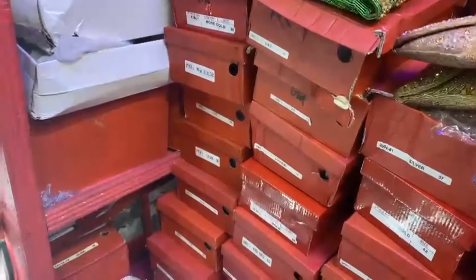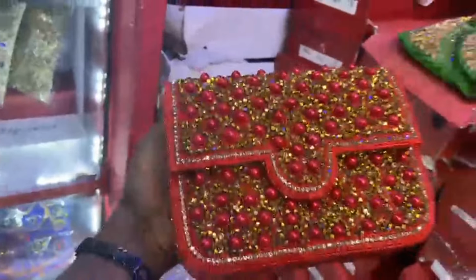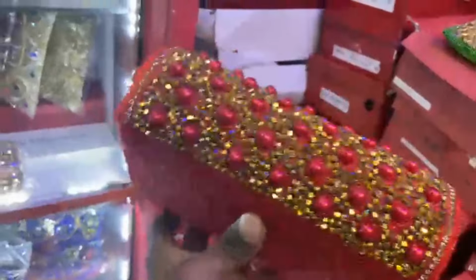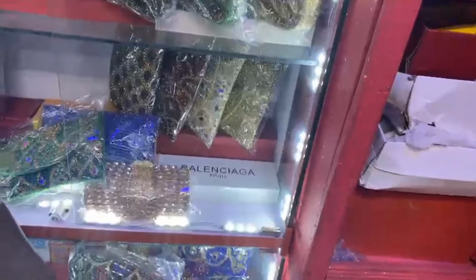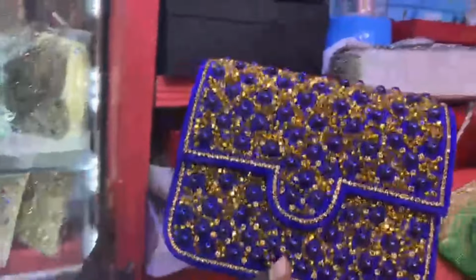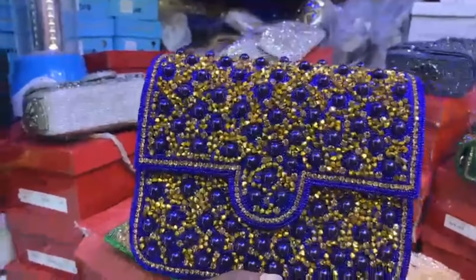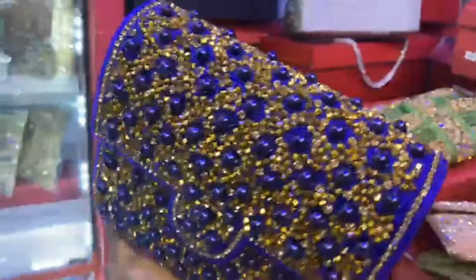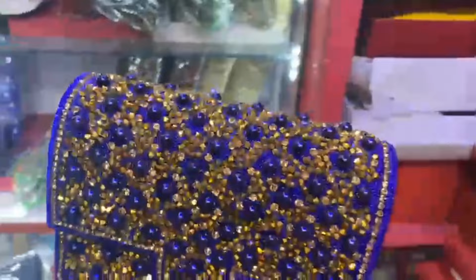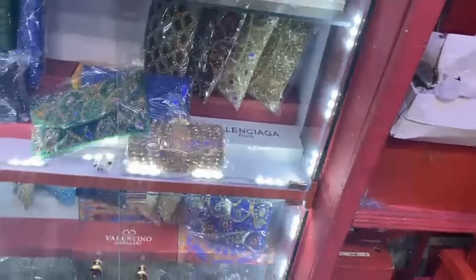So most of them have pack. When you buy it, it will be packaged for you inside the pack. And see, this is also going for 35,000. So one thing is, most of all the designs, they have different colors. So depending on the colors you will like, you just ask for your favorite color and this will be given to you.